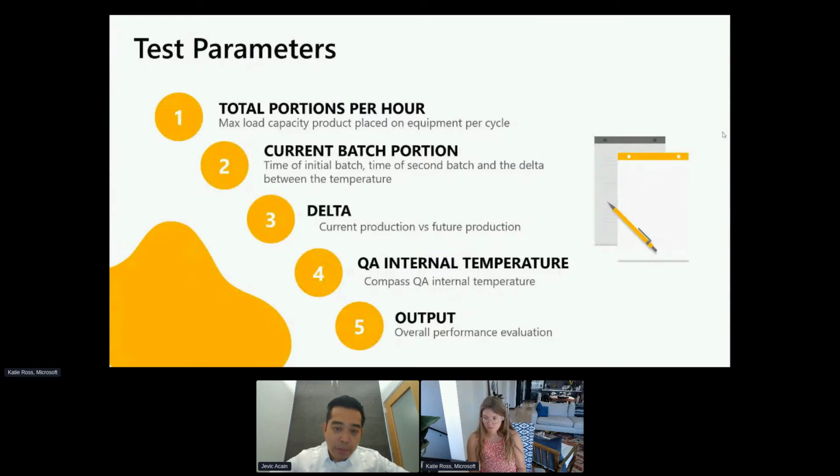So the test parameters that you see in front of you are essentially what we tested on every piece of equipment, from current, meaning from gas, to electric. What is the main difference? And if there is a difference, can we tell the difference? So we went through all of that: the portions per hour, the current batch sizes, the delta. What is the difference between gas and electric? If there was any difference in terms of production, can I cook the same amount of burger on a gas versus an induction with the same capacity? The recovery rate, all that stuff, we definitely took into consideration.